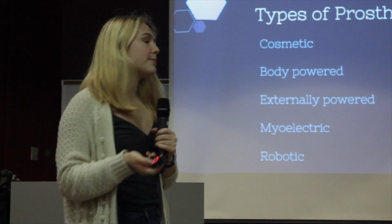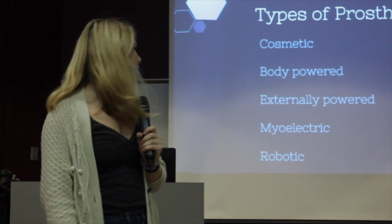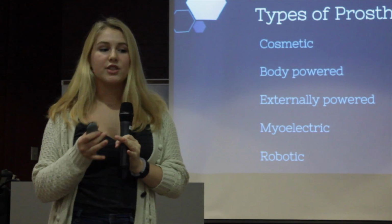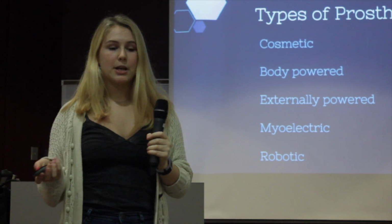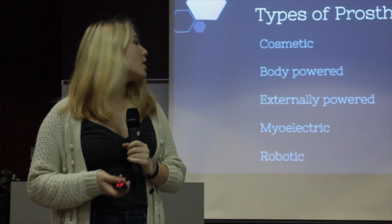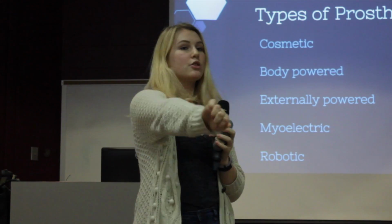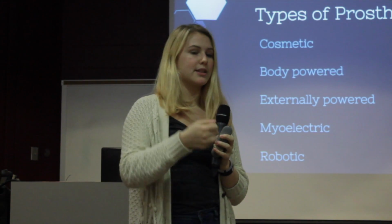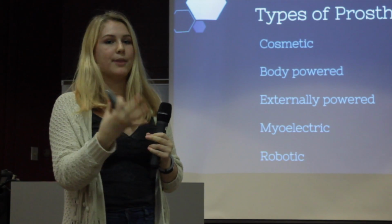Then you have externally powered prosthetics, and this is a little bit more advanced. Basically, an externally powered prosthetic has toggles and switches on the actual prosthetic itself. So say, again, there was a patient that had a prosthetic arm. By switching one toggle on it, you could twist your wrist, you could have the 360 motion of the wrist, and then by switching another toggle on the prosthetic, you could bend and flex the wrist.